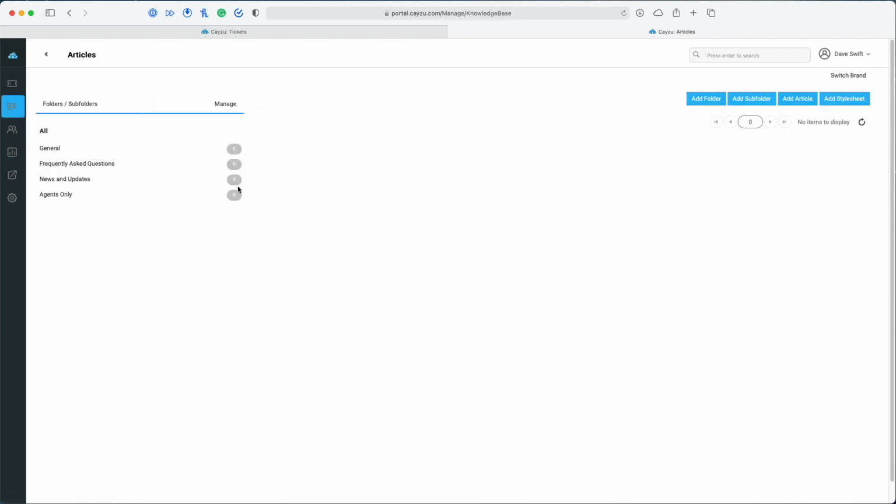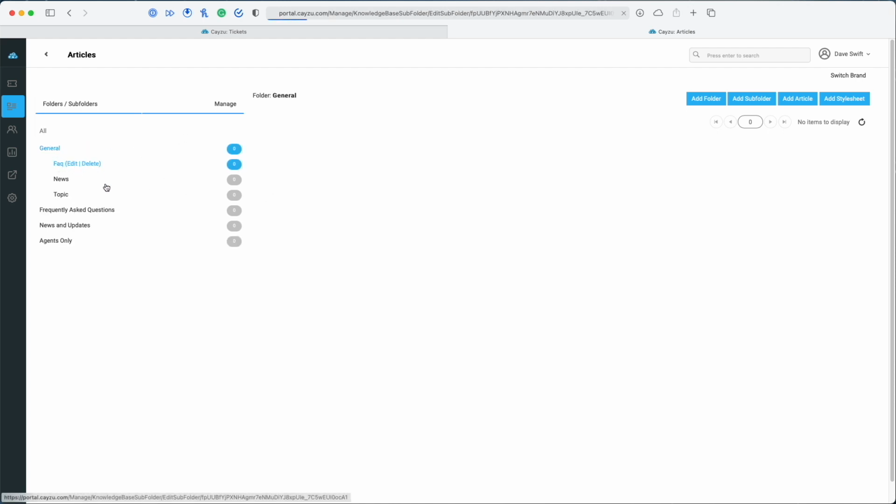All right, moving over to this left-hand sidebar, the next section is for articles. So let's say I've got questions that continue to come up about a certain topic. I could go ahead and create a knowledge base article about that. Let's go ahead and do that right now. I'll go under General. Let's see, there's an FAQ section. Let's go ahead and edit that.